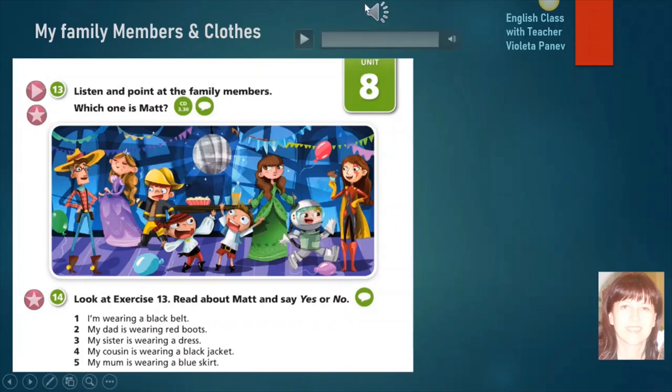So, let's listen to Matt. Track 3.30. Pupils book, Unit 8. Exercise 13. Listen and point at the family members. Which one is Matt?